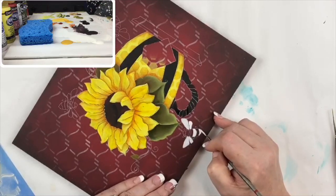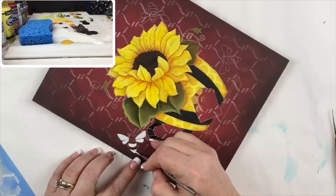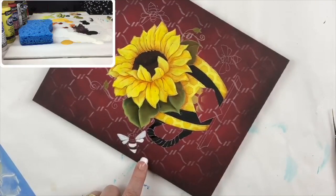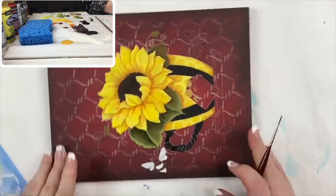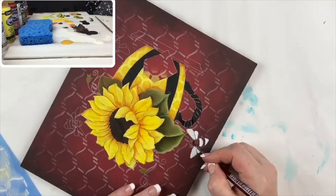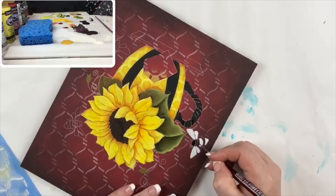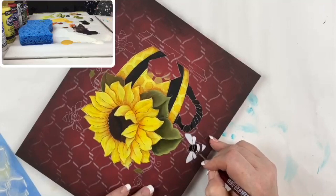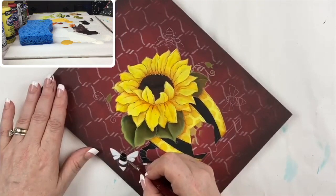So there's my bee. He's base coated with warm white on the wings and also on his thorax. No, I don't have a lisp. Thorax. And then the rest of him is going to get painted with the lamp black. And again, I always try to keep those little segments separate with that little space between, especially with black, because you can't see so easily with it. There we go.